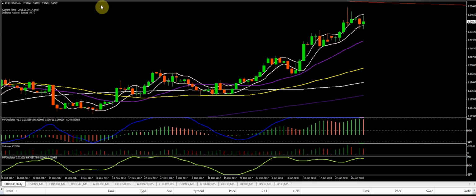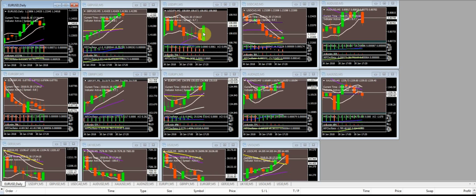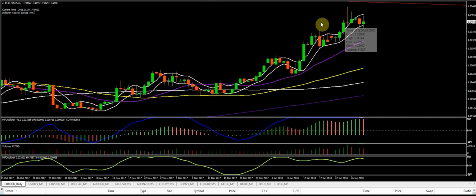So I'm not looking at getting in any sort of swing shorts or anything like that at the moment. And using the euro dollar, it's the same picture on all the dollar pairs pretty much. But it's always good to look at the euro dollar, because it does make up the dollar index as such.